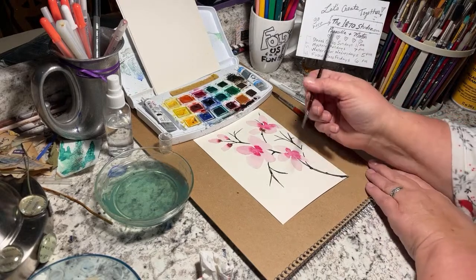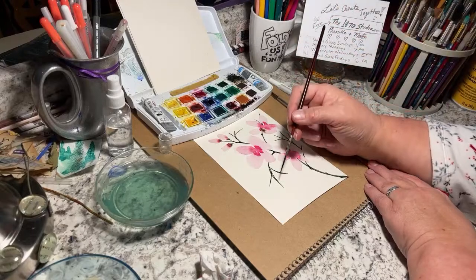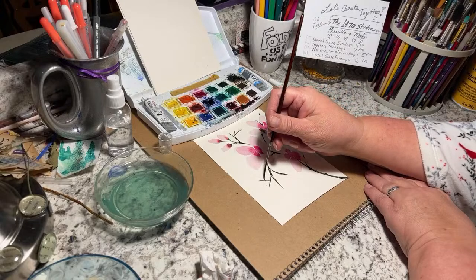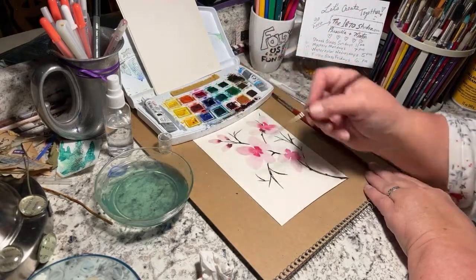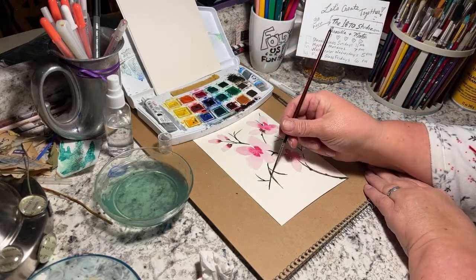Okay, so you see, I'm not mixing any colors here. This is brown. But I am putting in lots of cherry blossoms. And this is our nice simple one. These are really pretty to put on a note card.